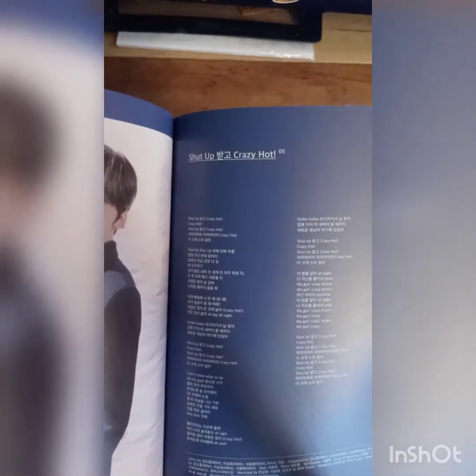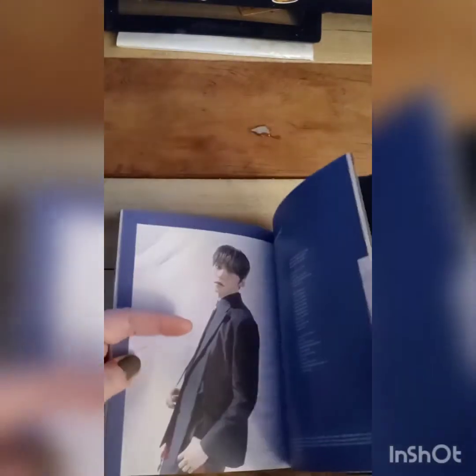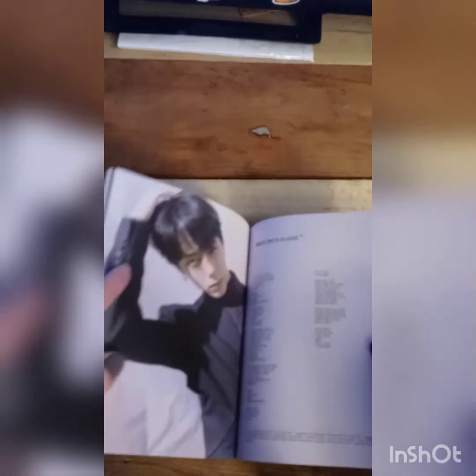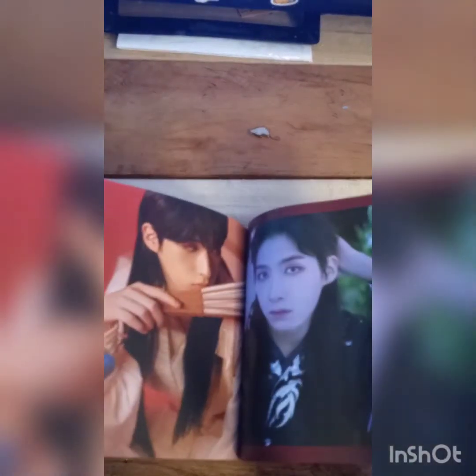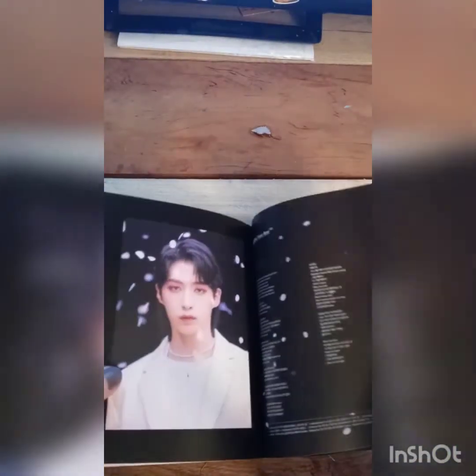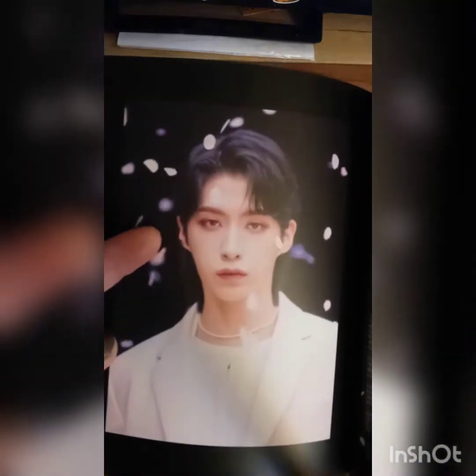Life is Beautiful is also a really good song. Keonhee! Shut up. This song, I really liked the performance video that they did for it. It was different. I liked the Mad Max theme on that one. We're in Love, I actually heard for the first time today. It's a cute song. Look at him. Look at that picture. It's so nice.